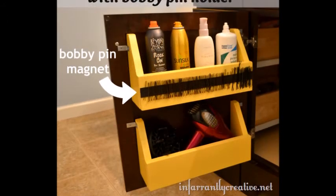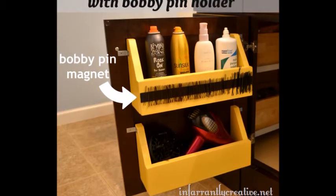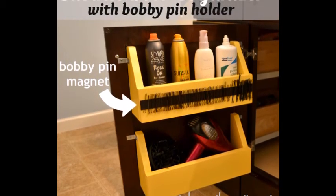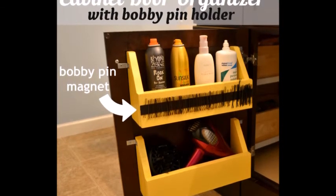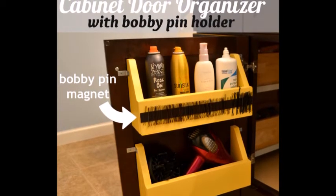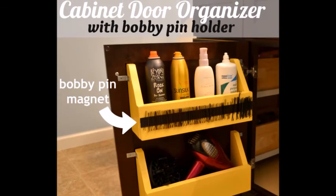9. Cabinet door storage. Turn your cabinet door into an incredible storage section featuring an added little bonus provision to keep your bobby pins safe. Using a handful of supplies and following 6 simple steps, explained by Inexpensively Creative, this project is undoubtedly a great blend of easy access and amazing organization.